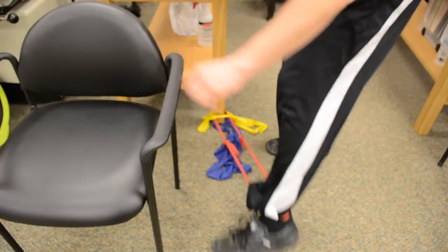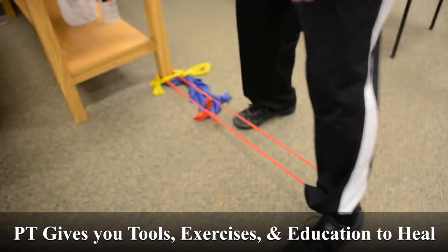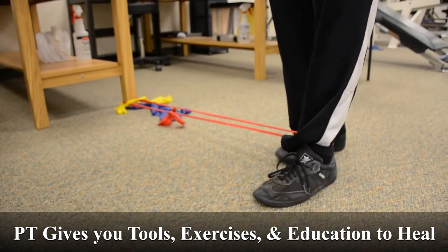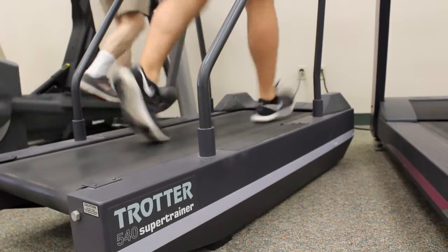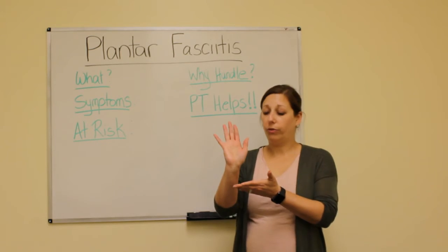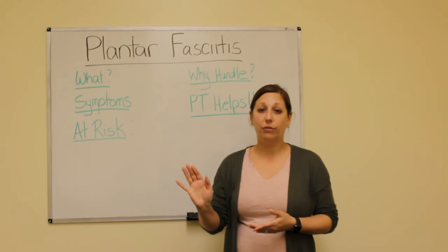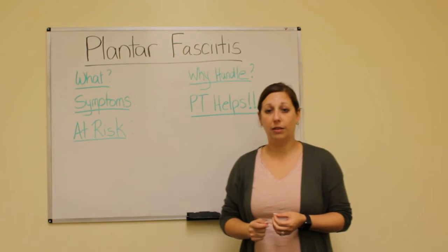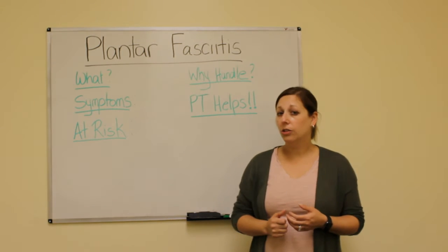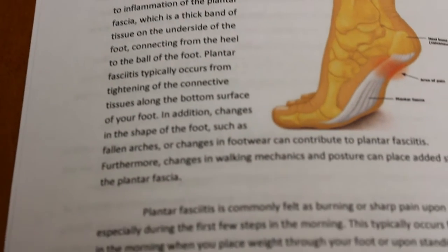So how can PT actually help you with this? What PTs can do is we can evaluate where your limitations are. We can also give you exercises, a lot of stretching exercises. We can talk to you about other aids that can help you during this time, such as night splints, which keep your foot in a flexed this way position, so that actually stretches your calf, which inserts to your heel as well via the Achilles tendon, that big thick tendon in the back of your ankle. We can also give you some information about better shoes that fit your feet better to accommodate whether you are flat-footed or whether you have high arches.